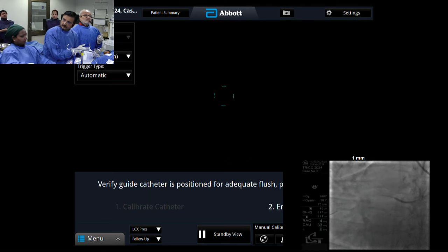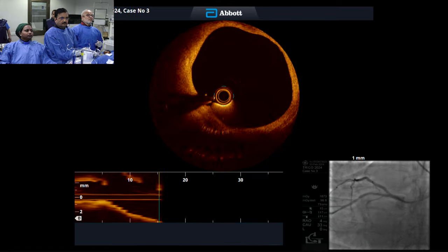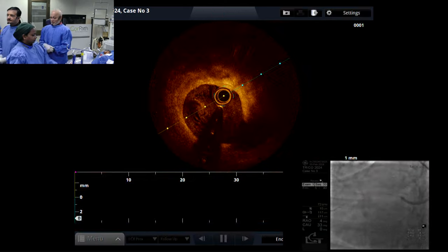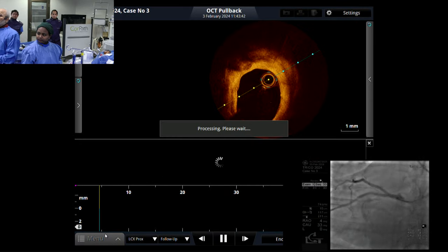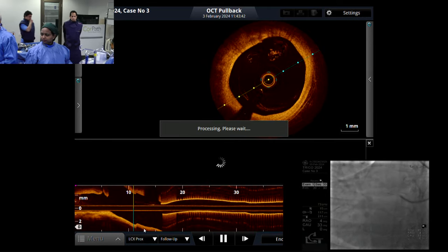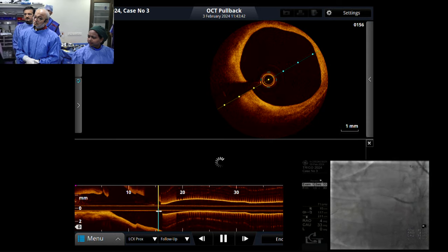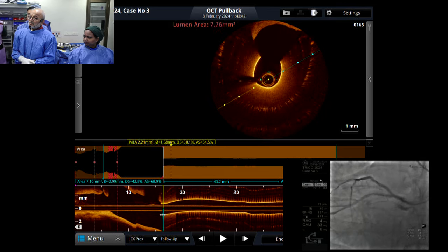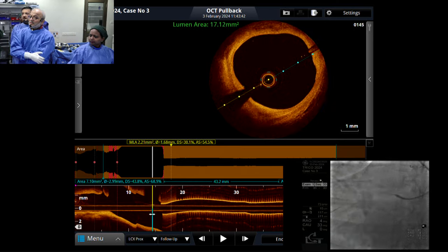This is a great question, and as we've got Professor Akasaka there, what should be the MSA in a vessel like this? Is it 5.5? Is it 5.8 square millimeters? And you've got the reference as well. Is it the distal reference? Is it the average reference? So maybe Professor Akasaka, with this particular case in mind, you could walk us through what you think the stent optimization parameters should be.